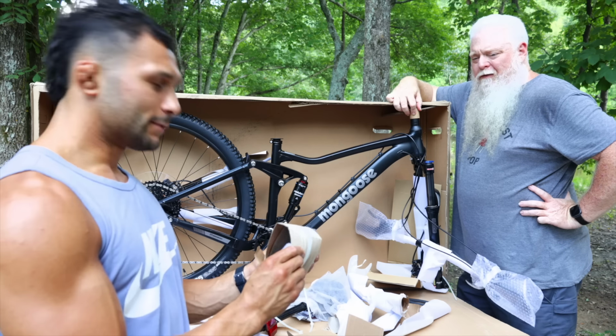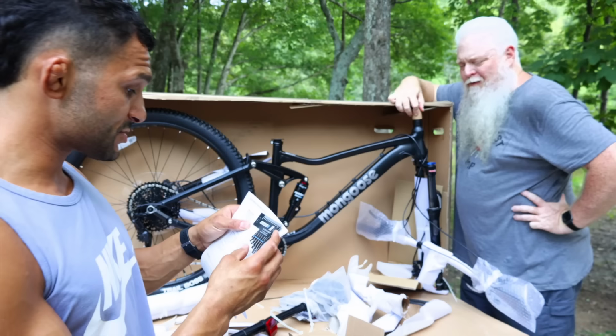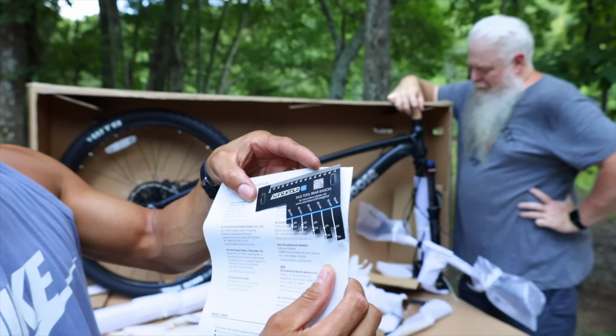Okay, we got some pedals in here. Wow. Aluminum pedals. All right. It's about time we got some aluminum pedals. Nice. And then, what is this thing here? SR Suntour sag tool for rear shocks. Oh, that's cool. How cool is that? We'll have to use that.